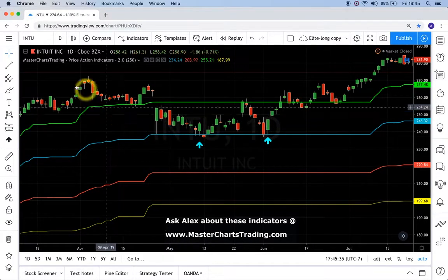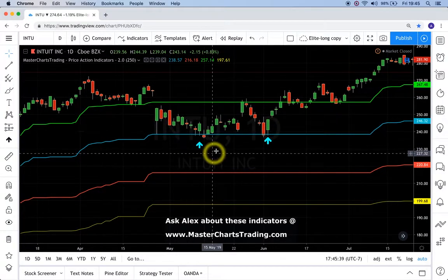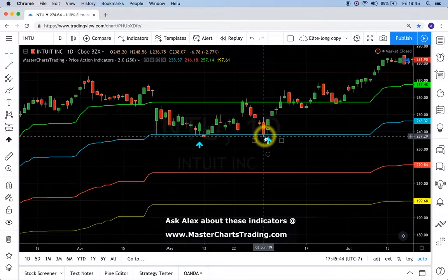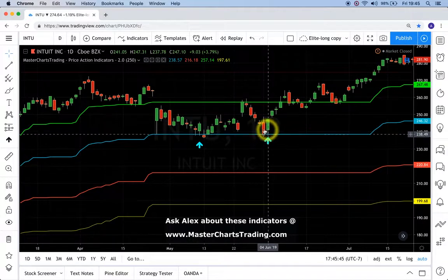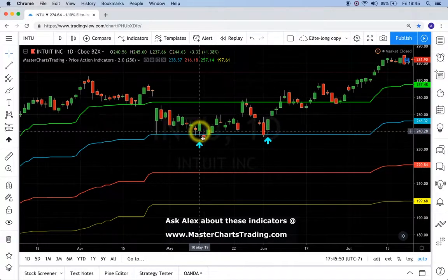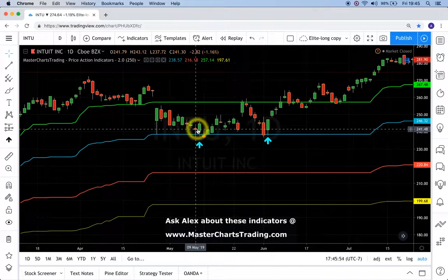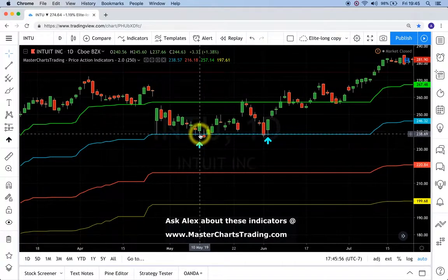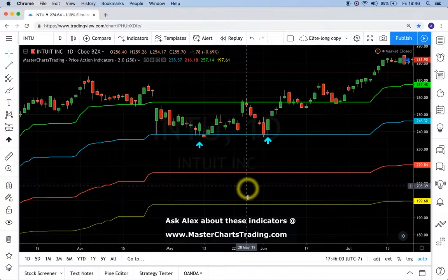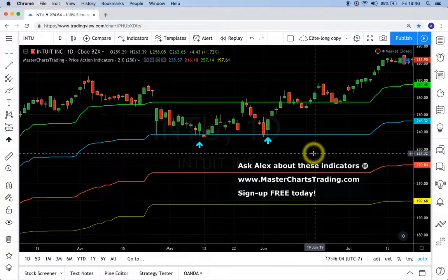Look, the price was somewhere above the green, then the price pulled back towards the blue. You can see right there in May of this year, and then another one in June of this year, it pulled back to the blue line, made a low below the blue, and then closed above it. So basically, this is all I need to know. Did it make a low below the blue and then close above the blue line? Yes. That means we basically want to be buying this stock. And that's what we're doing.